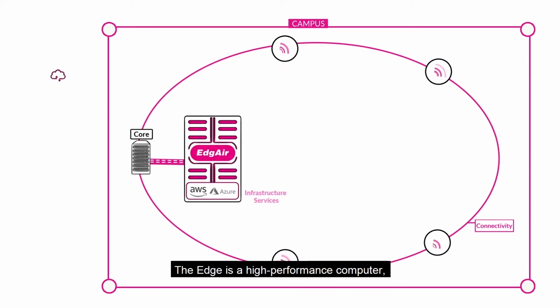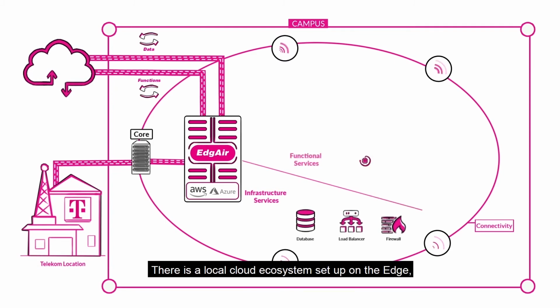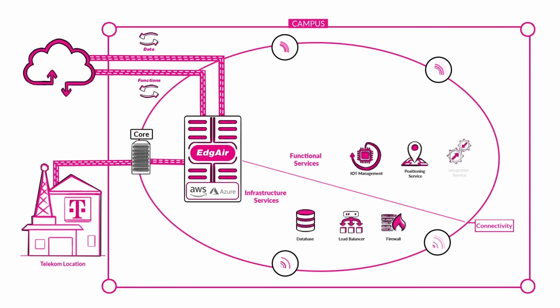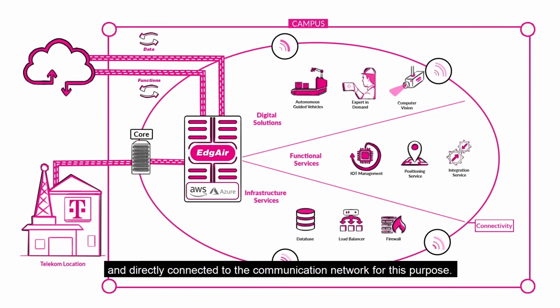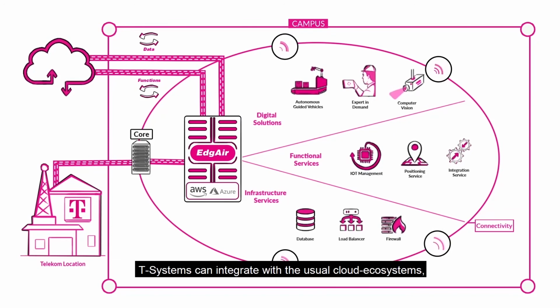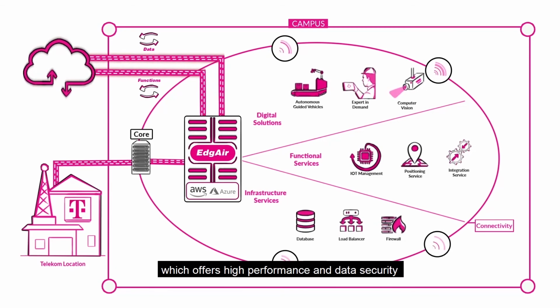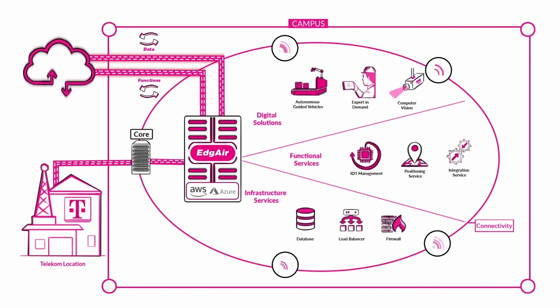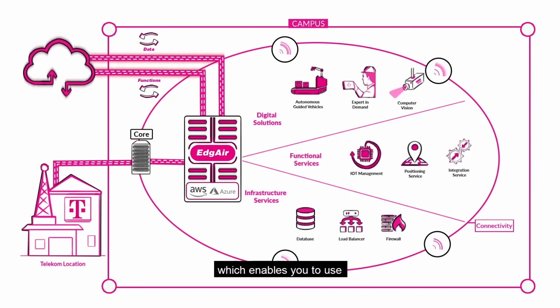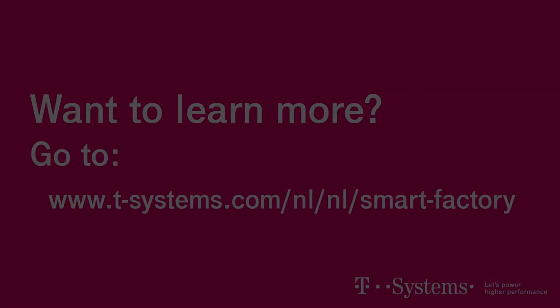The Edge is a high-performance computer, heart and mind of the digitalization of a campus, as it were. There is a local cloud ecosystem set up on the Edge, which is connected to a cloud, whose functions and data are shared and directly connected to the communication network for this purpose. T-Systems can integrate with the usual cloud ecosystems, but has also developed a special solution, Edge Air, which offers high performance and data security in line with European data security guidelines. This forms the basis which enables you to use and develop applications which make your campus even more efficient than it is today.